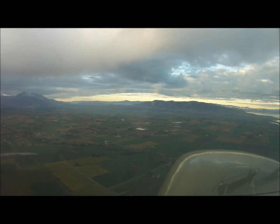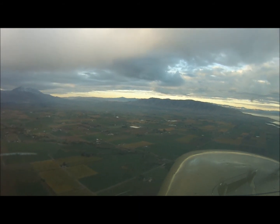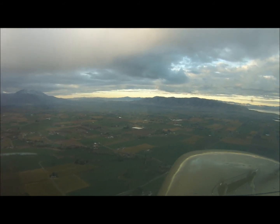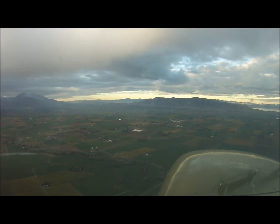Provo Tower, Cessna 78 Echo is 5 miles south of the airfield at 5,900, inbound for landing 13, with information Papa.